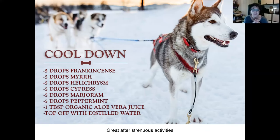And then you want to do a teaspoon of organic aloe vera juice, and you want to top that off with distilled water. And then you can spray that down after a great time in the park, or if they happen to be pulling a sled like in this photo.